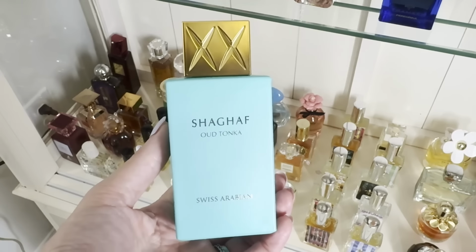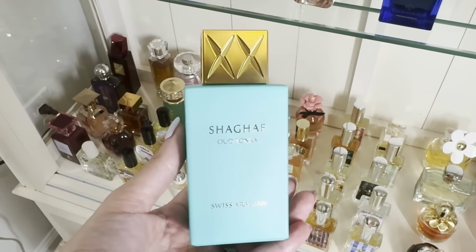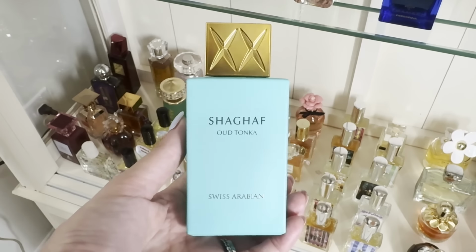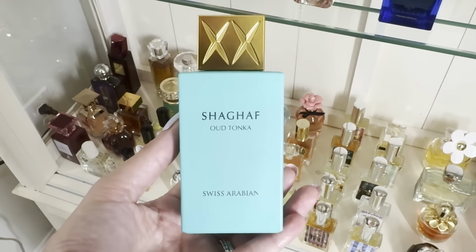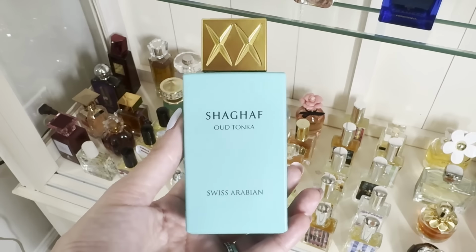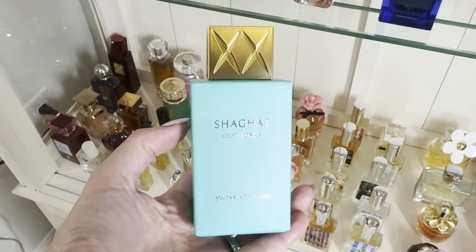Swiss Arabian Sheghaf Oud Tonka. This smells quite similar to BDK's Velvet Tonka, but I do find this one to be different. I prefer BDK's Velvet Tonka, and I have thought about decluttering this one just because I do prefer Velvet Tonka.